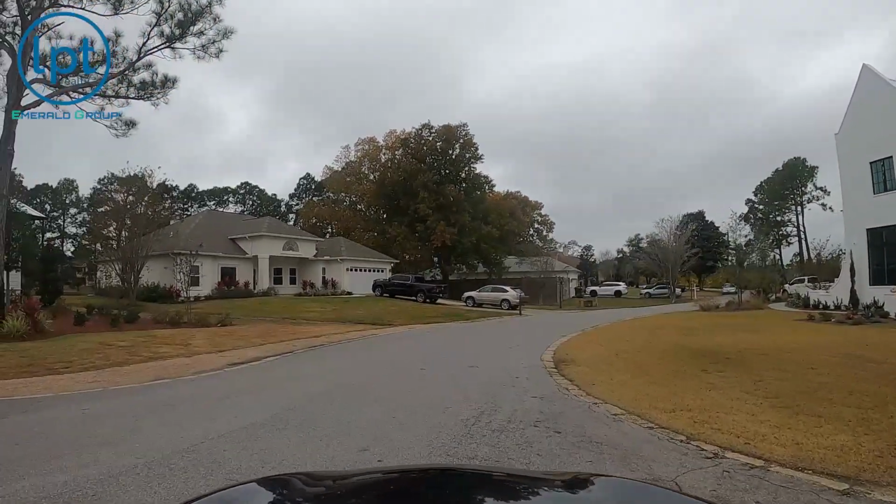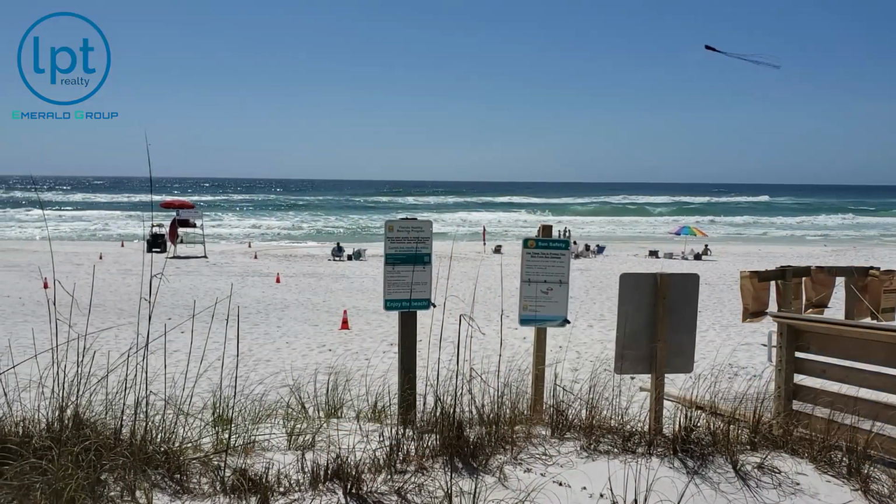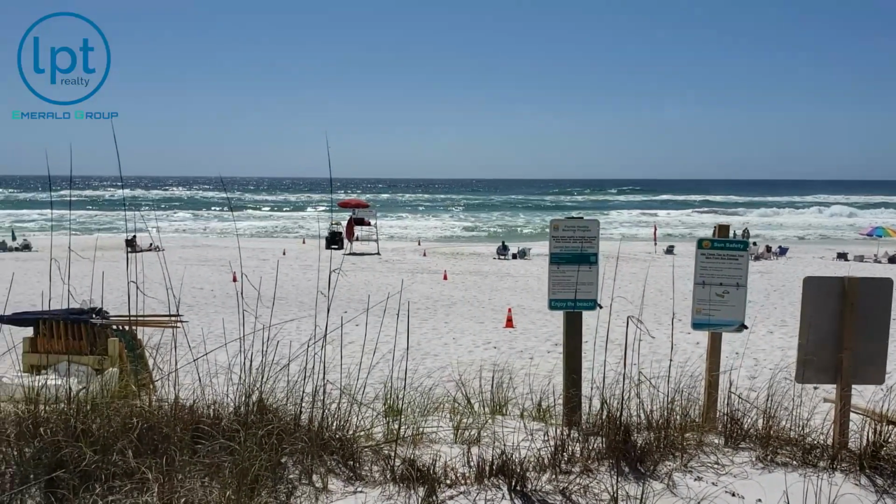So the houses are not as close together, it doesn't have as much of an urban feel, so it gives you a little bit of space between you and your neighbors. It's also home to one of the largest beach accesses. So if you're wanting to go to the beach, you have, I'm not going to say it's a huge parking lot, because it's not. But on 30A, it is considered a huge parking lot. So if you live anywhere in Duneallen, there are some super easy beach accesses right there.